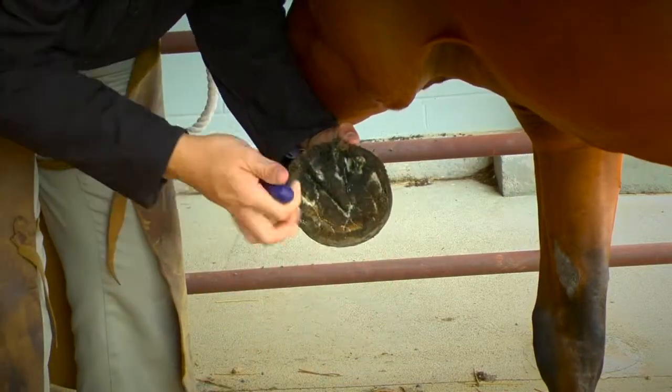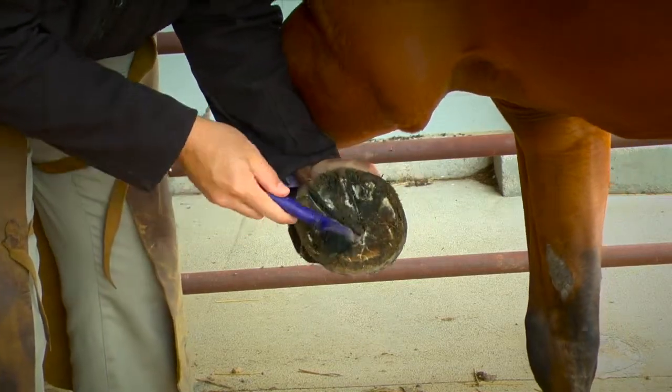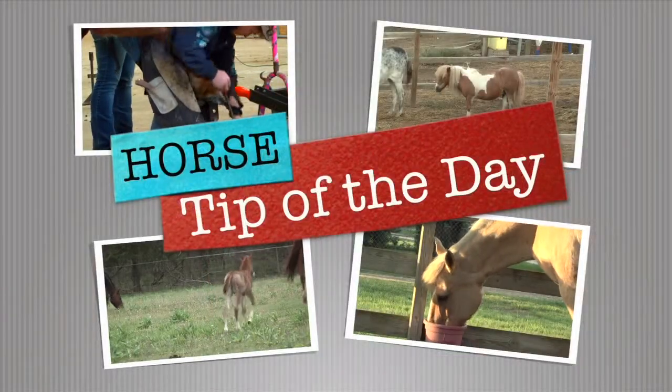And while you're on rides, having a hoof pick is also going to be important to keeping everything clean and safe. So again, keep your farrier and your veterinarian involved for keeping your hoof healthy and free of debris.